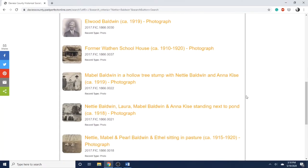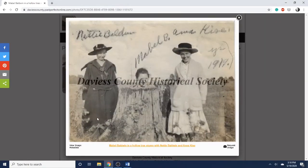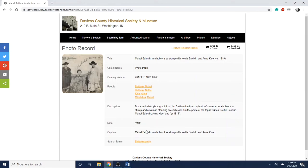And again, I'm going to show you the picture that we used. This is one of my favorite photographs. Remember, we had Nettie and her mischievous smile. Well, this is the photograph where we cropped Nettie's picture. And I'm going to show you this picture because it's really cute. There's Nettie, and there's her sister Mabel. And as you can see, Mabel is crouched down in a hollow tree, and obviously they're having a good time. And they've even given us, written on the photograph, a date, 1919. So this is that one particular black and white photograph from the Baldwin family scrapbook of Mabel in the stump of a tree with Nettie, and the other lady is Anna Kisse, K-I-S-E. And all those names are listed in the people field.